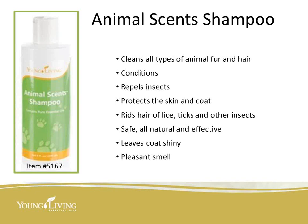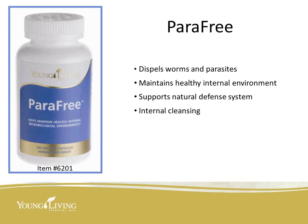We have a beautiful animal scent shampoo. It cleans all types of animal fur and hair. It conditions, it repels insects, it protects the skin and coat, it rids the hair of lice, ticks, and other insects. It's safe, all natural, and effective. There are no chemicals in any of Young Living's products, as many of you well know. It leaves the coat shiny, and it has a beautiful, pleasant smell.